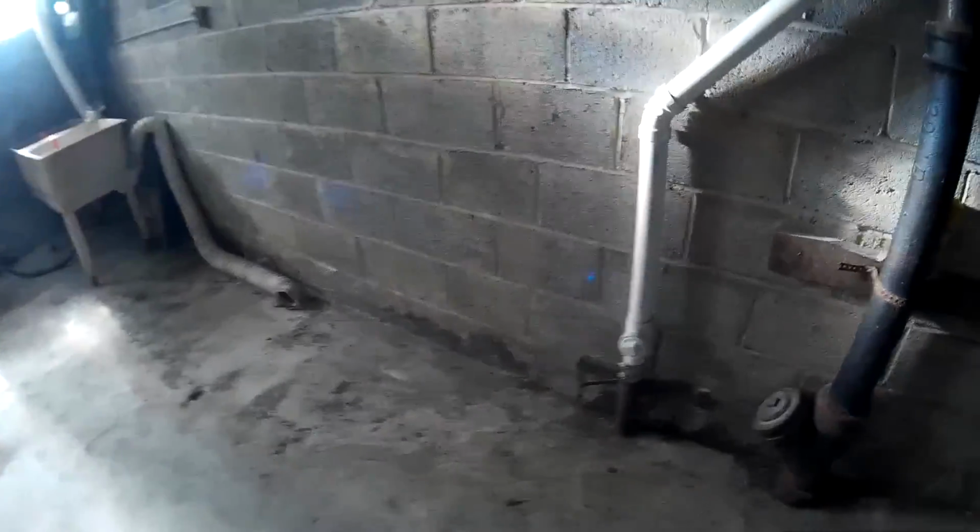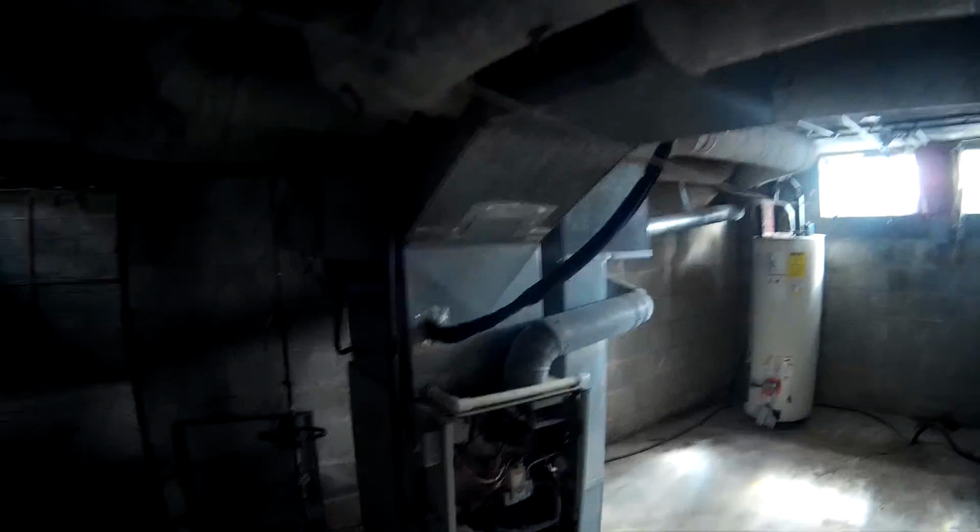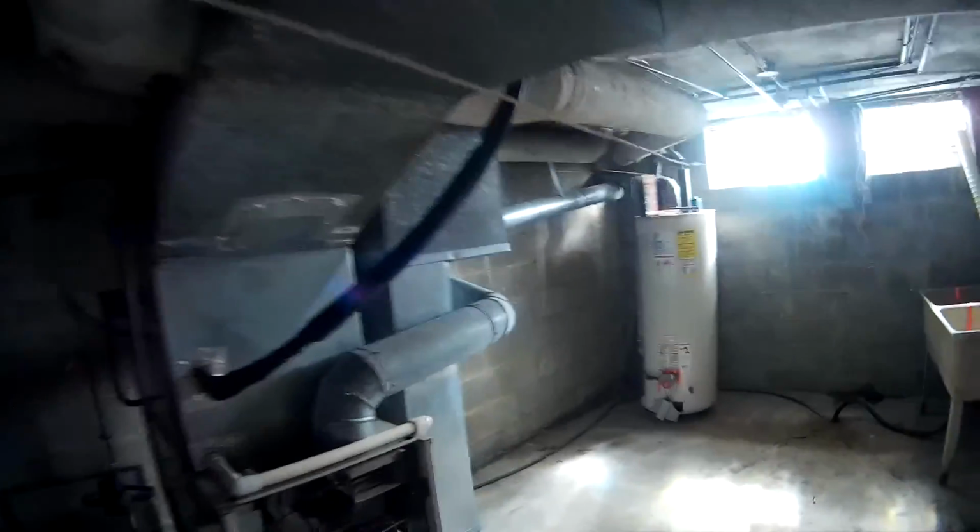Hey guys, University Heights is a really nice house. We're in the basement. You see everything's intact. There's a fuse style breaker box and there's an updated breaker box there. But everything's intact. The electricity is on. There's your furnace. You just move right in.